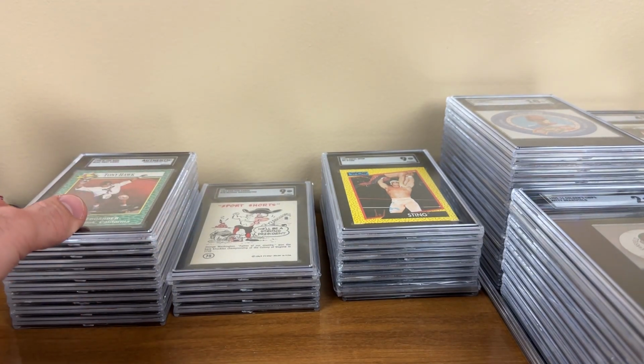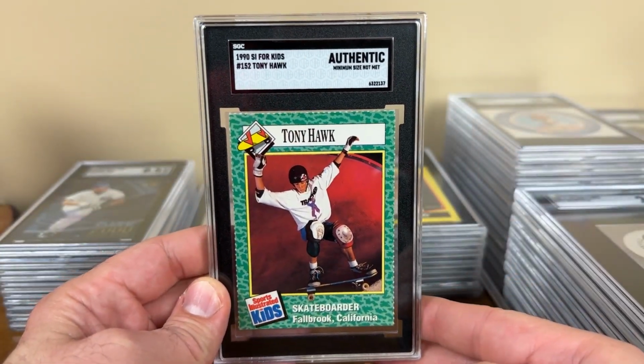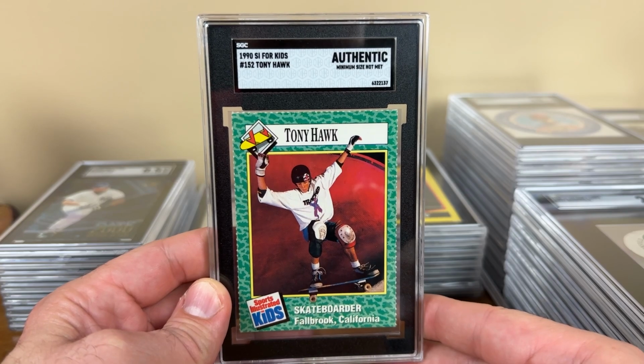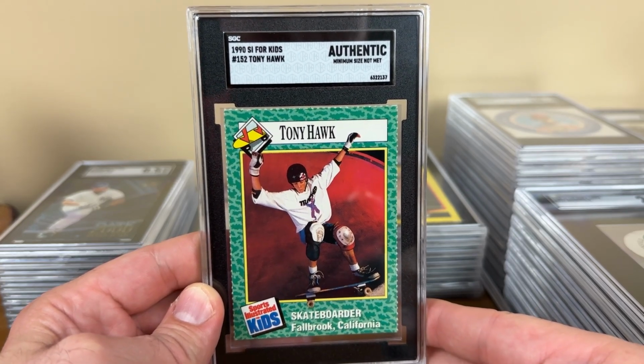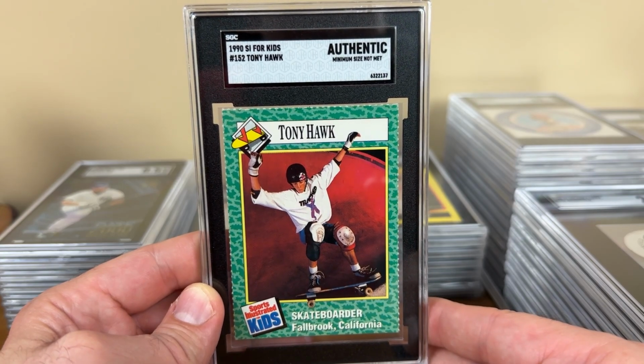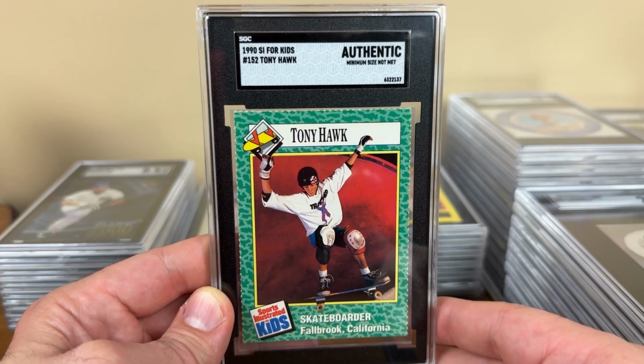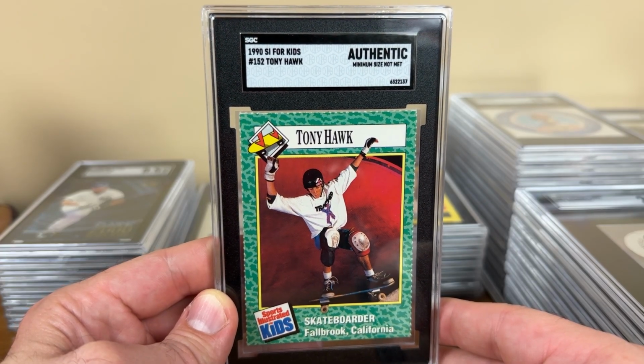All right, we got some cards here for Brian. So we'll share what Brian has here. He has a 1990 SI for Kids Tony Hawk. This one was slabbed and authenticated. Just labeled as authentic, minimum size not met. So very common with these SI for Kids cards.